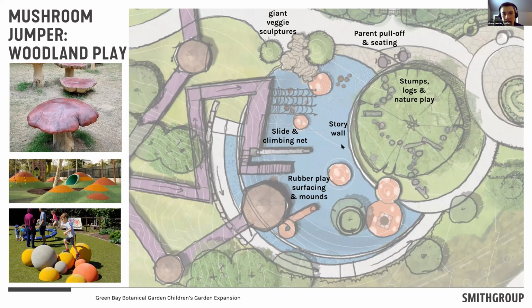Some of the specific features you're seeing here. So the big one that stands out obviously is the purple network, which is the tree houses that start to climb out of this space. Purple is just a representative color, so don't take that too literally. The blue color that you see as the base, again, is just representative as a color. It could be blue. It might not actually be blue. It might be multiple colors. That's to be determined. But it's anticipated as a poured in place rubber surfacing that's a very safe play surfacing. It's also highly engaging, and even as adults, I think it's very fun to step on this kind of surface. You also see climbing nets connecting up to the treehouse structure, some slides that come down from those structures.